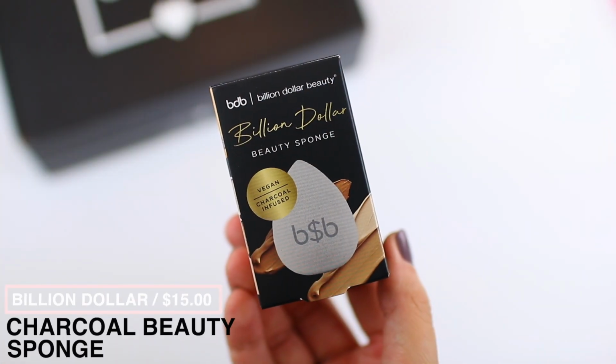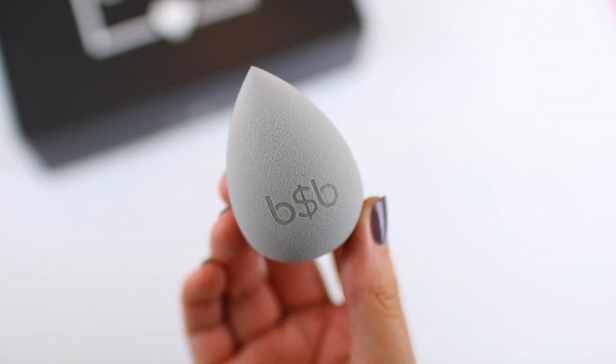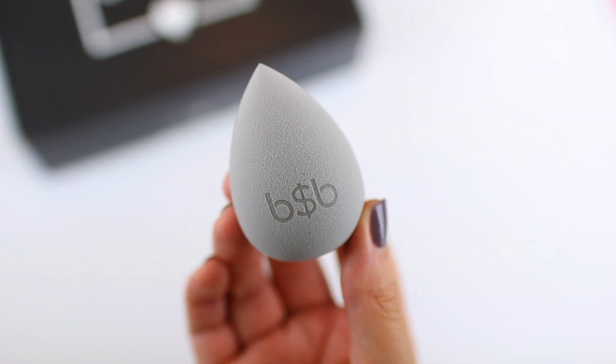The next thing in here is from Billion Dollar Beauty. This is their Billion Dollar Beauty Sponge. I always like getting beauty sponges. Again, I was just saying that I need to replace the one that I have. I use the e.l.f. Total Face Sponge, but I'm totally open to trying a new one. So it says that it is charcoal infused for an antimicrobial effect. This is a really soft sponge. It feels nice. So it's kind of shaped like the Beauty Blender, but it feels a little bit softer than the Beauty Blender. So I have a feeling I'm going to like this.